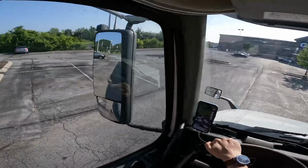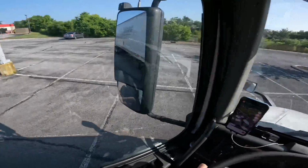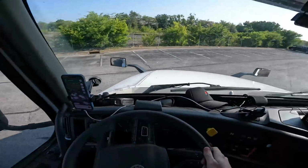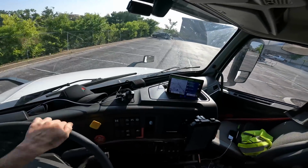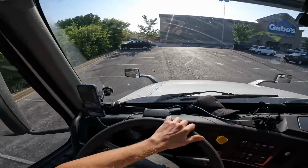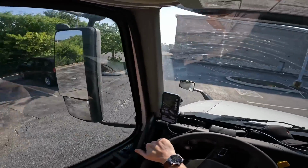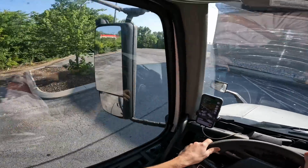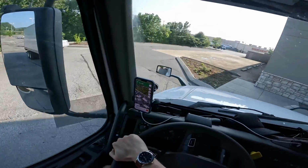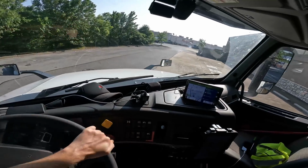No truck parking, it says right there. Well, I'm not parking, I'm delivering. So we're gonna take this. We're good. We got plenty of room. I'm just being careful. Okay, now let's clear that curb over there. We got it. Sweet. Okay, now we're gonna take this left over here. Okay. Let's see what we got.